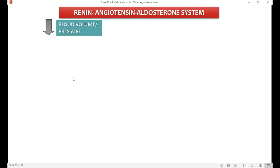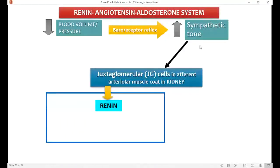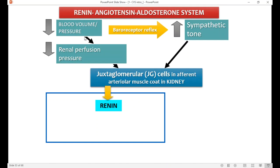Whenever there is a decrease in blood volume or blood pressure, there is baroreceptor activation, right? Sympathetic tone increases. This also causes release of renin from these special cells in the kidney. This decrease in blood volume and pressure directly also stimulates the cells to increase production of renin. Renin is an enzyme which converts angiotensinogen to angiotensin 1 in the blood. This angiotensinogen came from the liver.